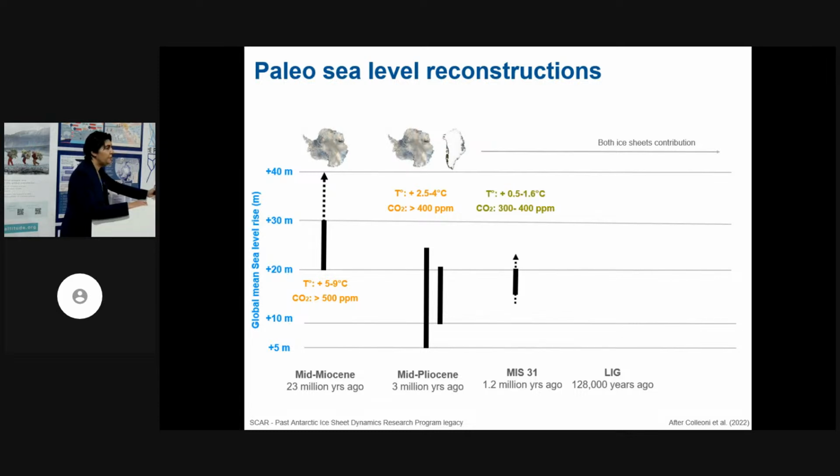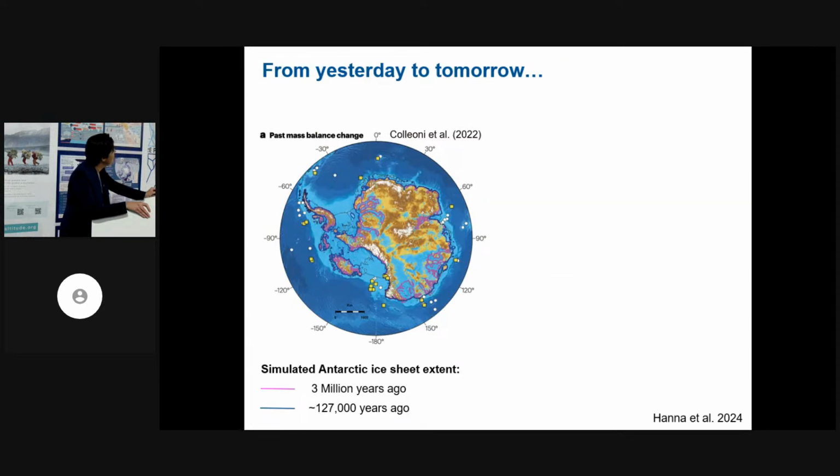Then after the drop of CO2 below 300 ppm, we ended up with global warming of +0.5 to +1.5 degrees, which is very similar to the Paris Agreement. But we still have a reconstructed sea level range of about 15 meters, with both Antarctica and Greenland contributing together. And then the most recent big interglacial is about 128,000 years ago, with CO2 definitely below 300 ppm and a global mean warming of about 0.5 to +1.5 degrees, still in agreement with the Paris Agreement. We have a sea level reconstruction range of around 5 meters, with both the Antarctic and Greenland ice sheets contributing.